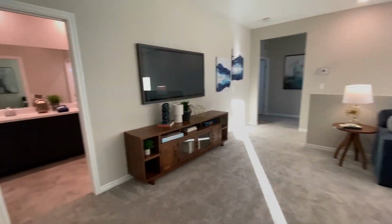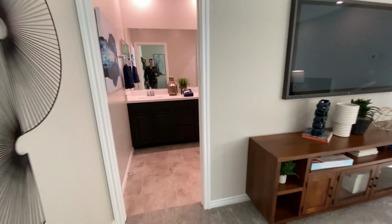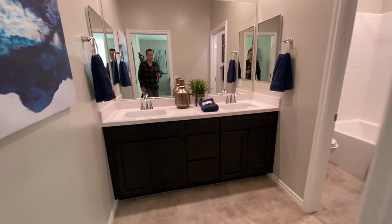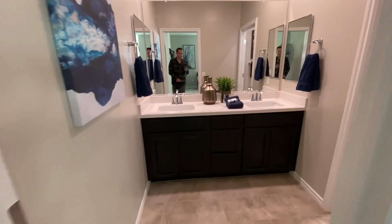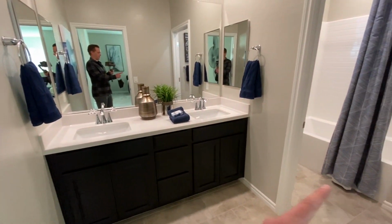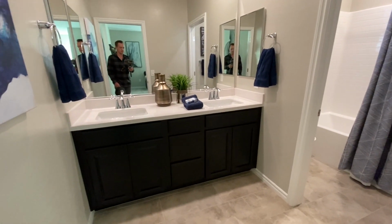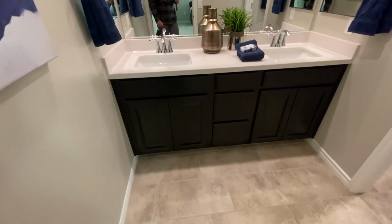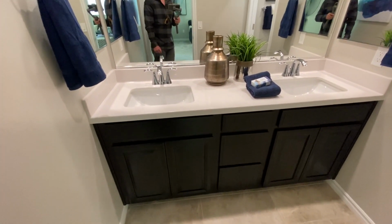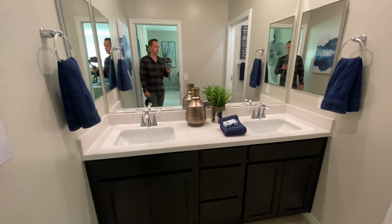Before we do that, here is the upstairs bathroom. So, again, what's cool about this, there's a door here, and then there's even a door right here, so you can use the sinks while someone's taking a shower. This is a big bathroom right here. A lot of space is really pushed back how far that vanity is. So there's 2 medicine cabinets on each side.